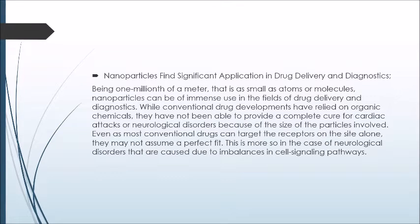Nanoparticles find significant application in drug delivery and diagnostics. Being one billionth of a meter in size, as small as atoms or molecules, nanoparticles can be of immense use in the fields of drug delivery and diagnostics.